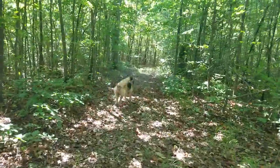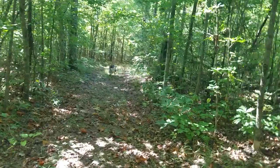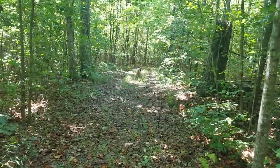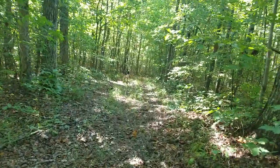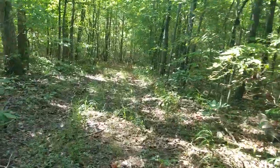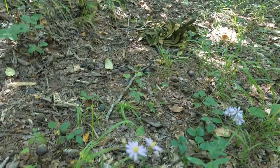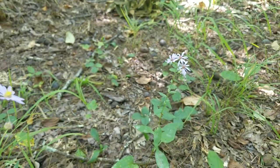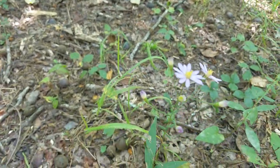This is my little trail. I can bring my truck down here. I need to clear the brush out from around it, but I come down here and watch for deer. There's almost always deer traveling up and down this little trail. That's a type of wood aster. Isn't that pretty?